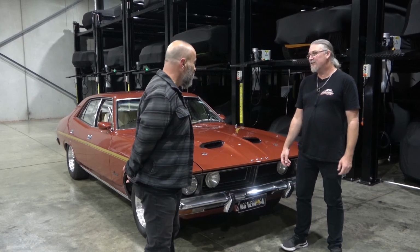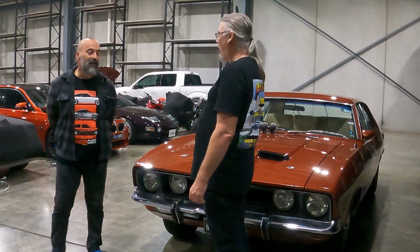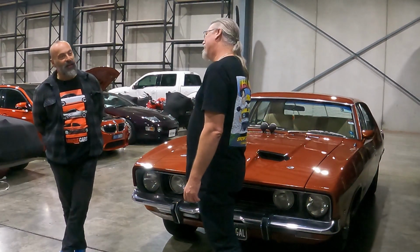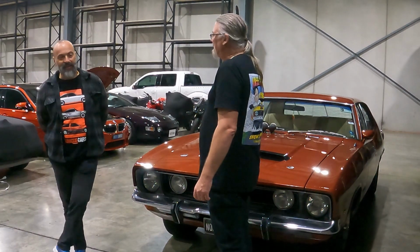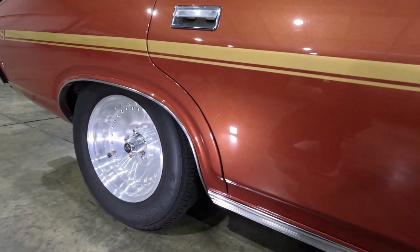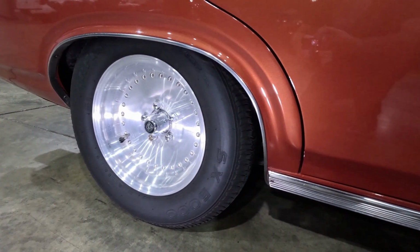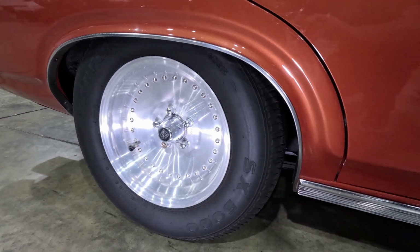So have you taken it down the strip? Is that something you do with it? No, I haven't done it yet, but maybe one day I'll do it. Yeah, with a setup like that, you'd have to, wouldn't you? It is, yeah. But sometimes the numbers are better on the street than on the track. Yeah, okay, fair enough. You've got to be careful on the street these days, though. Well, that's it, yeah. We don't do that, none of that stuff no more.